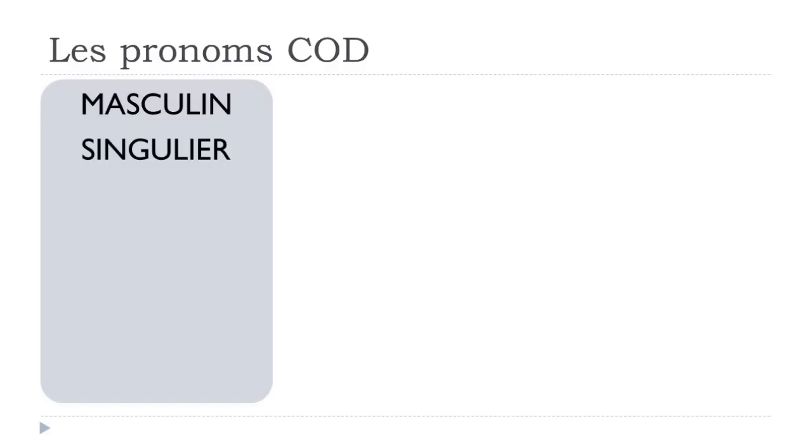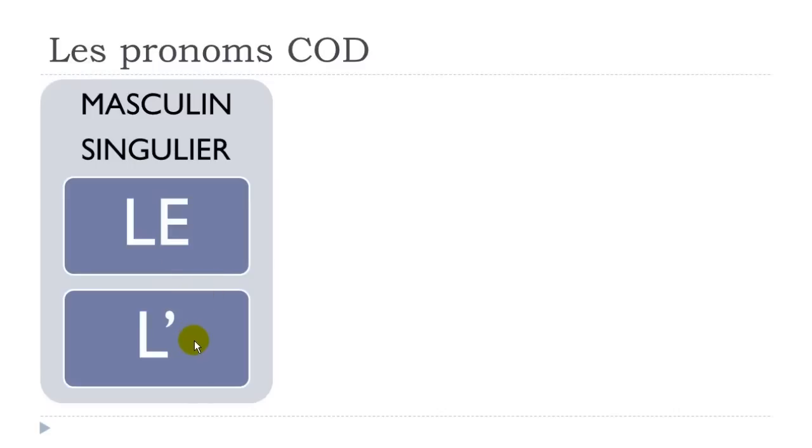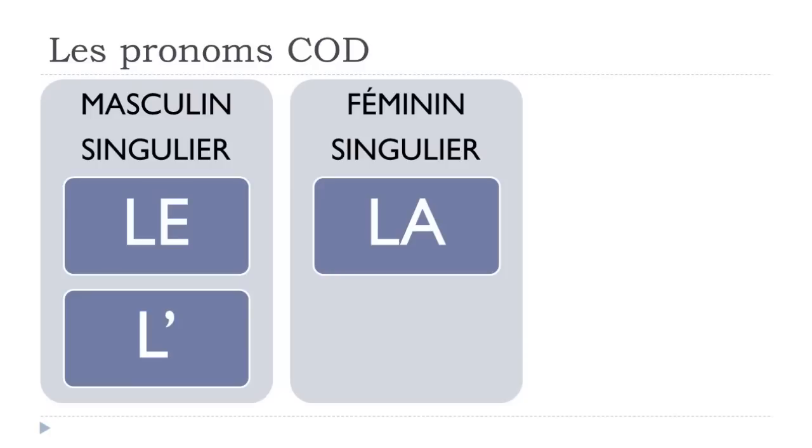As usual, we will have the difference between the masculine, the feminine, and the plural. In that case, we'll start with the masculin singulier. Masculin singulier will be first le, or then, as usual, if we've got a vowel coming after, the e will disappear, so it will be l apostrophe. Le, or then l, like that. If it's feminine, and at the singular form, so we're talking here about the third person of the singular, it will be la.